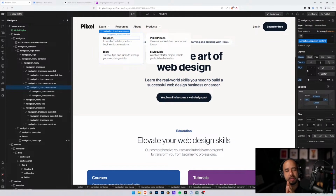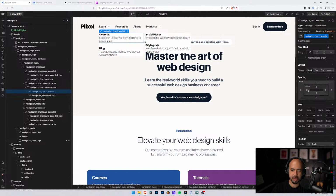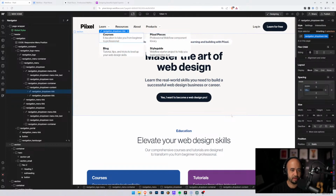Or do we? Because what do we want to do? Yeah, because I have an idea of what we can do. A neat little hover effect. Okay, so let's close that down, and let's go here and let's add the padding onto here. We'll go 1.5 and 1.5.